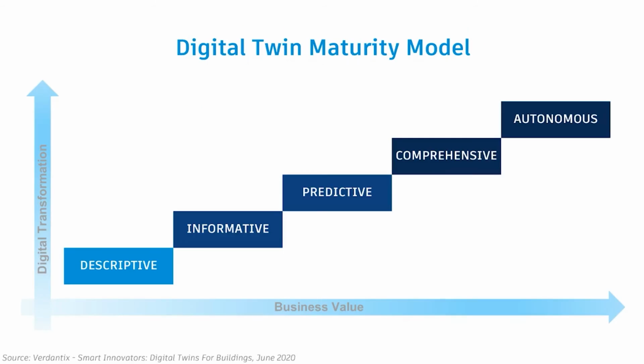Now, when we're talking about the maturity of that digital twin, it is really a stair step of technology and value. So the more information you can put in, the more you'll get out of it. So when we look at it, starts with descriptive. What is the element? Then it's informative. What does it need? Then it's predictive. What can I do for it? At that point, you start doing comprehensive analysis, and then the system itself can start being autonomous.